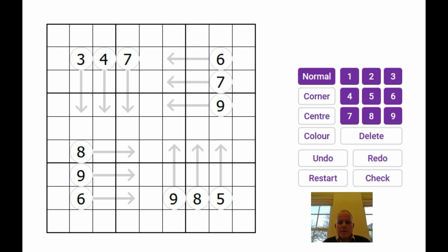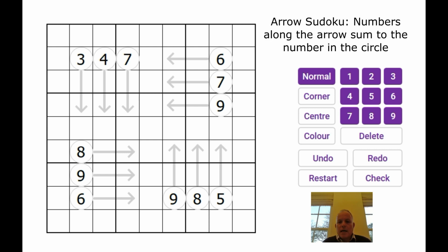Now today I'm going to have a look at an arrow Sudoku. This has been sent to us by Jason Lustig, but he found it on GM Puzzles where it was compiled by Thomas Snyder. Now these are two good things.